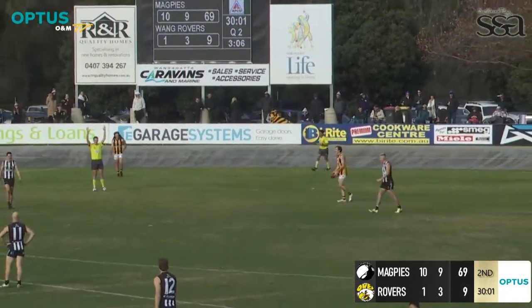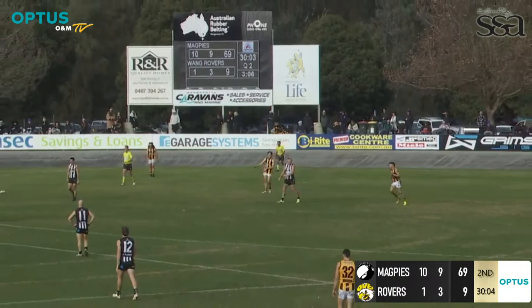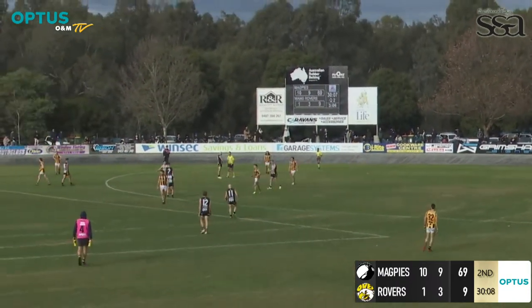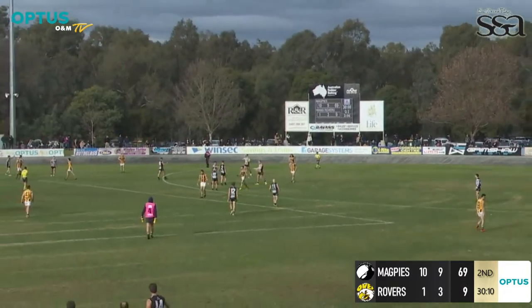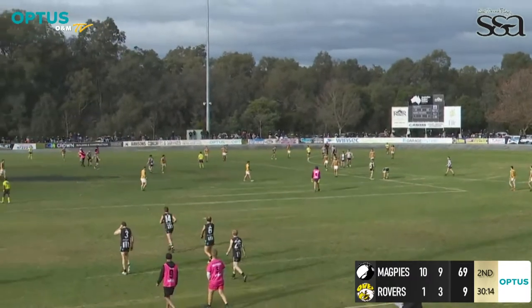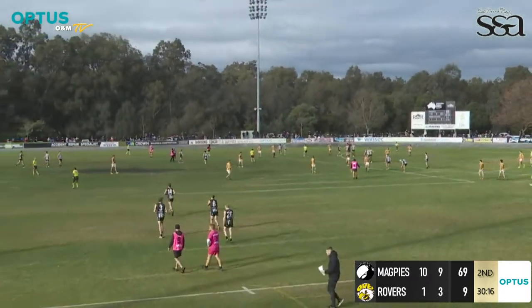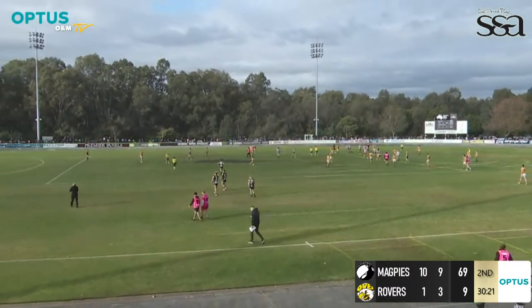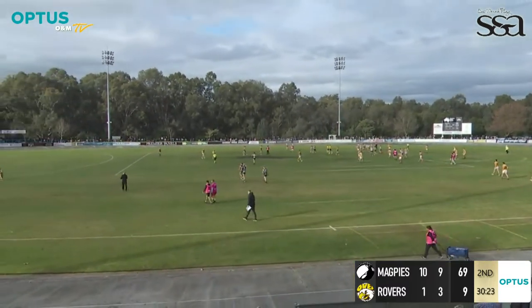That's half time. A siren has sounded to end a one-sided first half in the Wangaratta Derby. It has been all black and white here at the Norminns Oval. Hopefully the crowd doesn't go at half-time, Monty. I tell you what, it has been all the Wangaratta Magpies. They lead 10-9-69 to the Rovers, 1-3-9. That is right, 10 goals to 1.